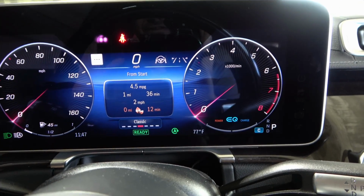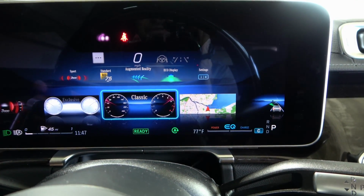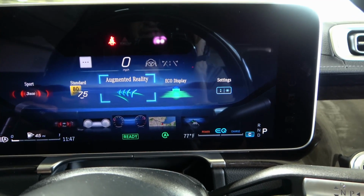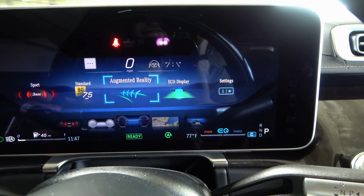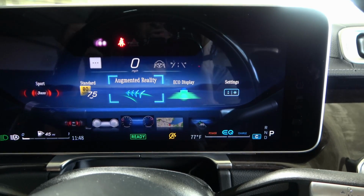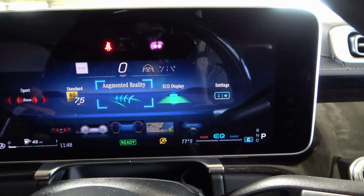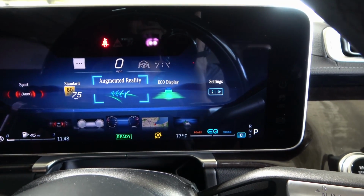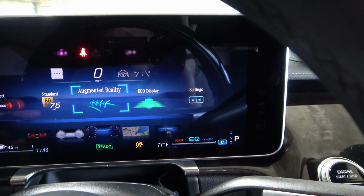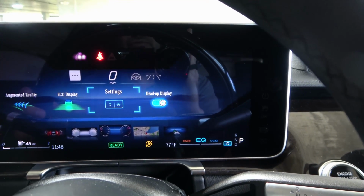Classic, which I think I'm just gonna leave it at classic. Let's see what else do we have in here, and this is pretty interesting. Augmented reality. Okay, we're gonna set this on, and basically what it does, it projects a picture over the navigation. So if you're driving, normally you can see the navigation, but this one you'll see the actual video, and it tells you which street to turn on and so on. They have an eco display, but let's see, the augmented reality, is that on? Can I turn that on, or is it automatically on? I think it just tells you of what's in here.